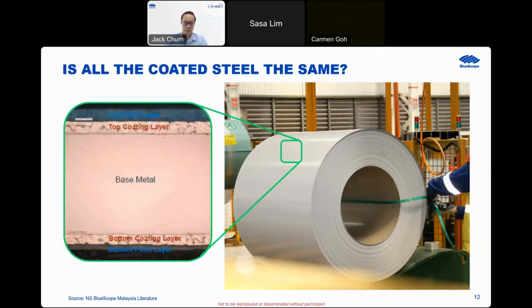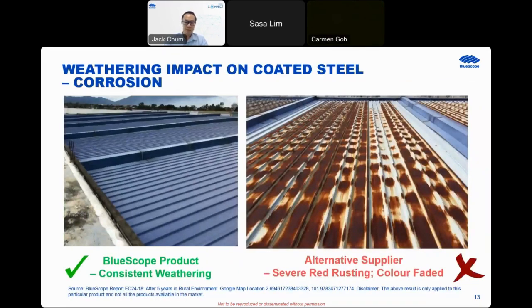Why? Because from this sectional view of the coated steel itself, you can see that the steel comprises multiple layers. We have a different coating layer, and you have a different organic coating or paint layer as well. So all these functions will be different from one manufacturer to another. And what would be the typical failure mode that we observe? Normally, the first common failure mode would be corrosion attack.